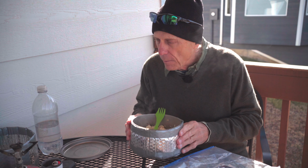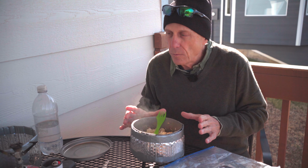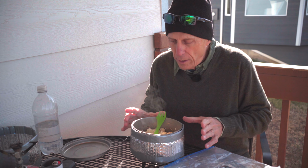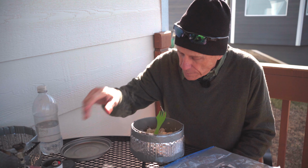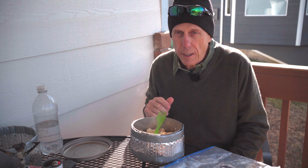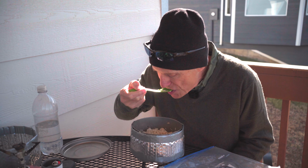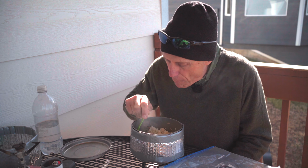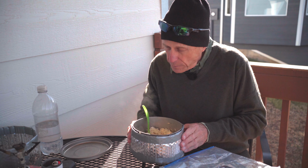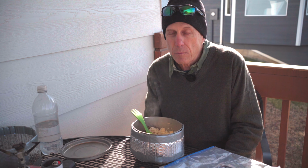This cozy is very helpful because you put this on it and it contains all the heat so that 1 minute worth of fuel will cook it. So this can right here will last a really long time. So you can go on a really long trip and still have plenty of fuel from that can. This is a cold day and it's nice to have a hot meal. It's something that is so easy to cook. Yeah, this is good. This is a big meal for one person or a small meal for two. You could feed this to two if you had something extra, bread or something to go with it. And on to the next one.